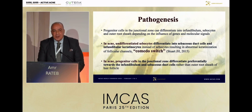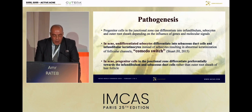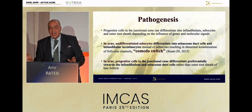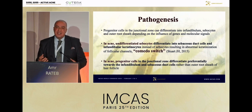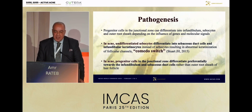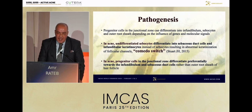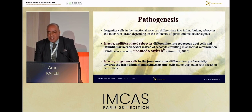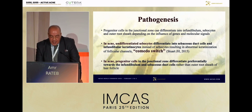The genetic factor here primes the patients to comedo switch, where the undifferentiated sebocytes, instead of differentiating into cells that produce lipids, differentiate into cells in the canal of the sebaceous gland. And the progenitor cells in the hair follicle, again, they tend to differentiate into epithelial cells and cells of the pilosebaceous unit canal. Instead of secreting fat, they go for occlusion. This is the genetic background, and this is how it works in pathogenesis of acne conglobata.